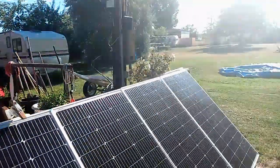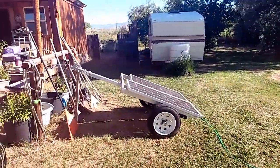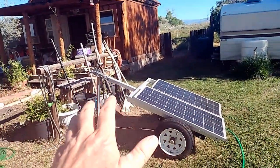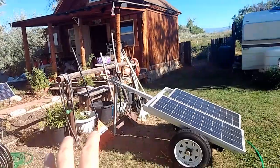And then I've got another one over here that's a 200 watt recharging station, which I've shown in some of my other videos. And this is on a trailer, so I can tip it up or down depending on where the sun is. And this is another 200 watt recharging station. Now, these are kind of temporary for now, because I needed something immediately to start charging up my e-bikes.